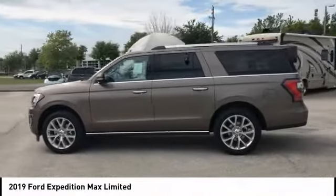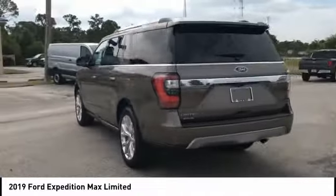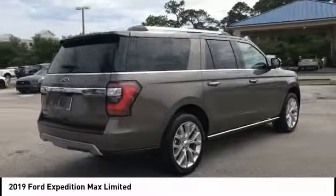Looking for the right vehicle? Check out the 2019 Expedition. Powerful, controlled, resourceful. Expedition. This vehicle has less than 100 miles.